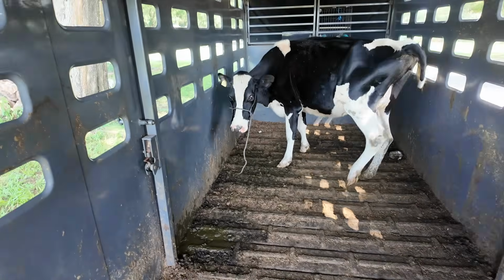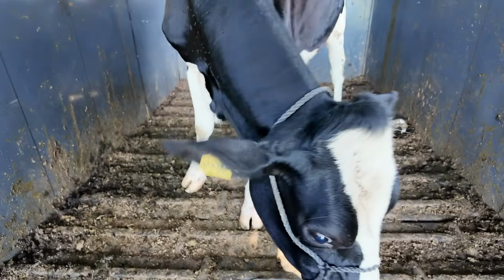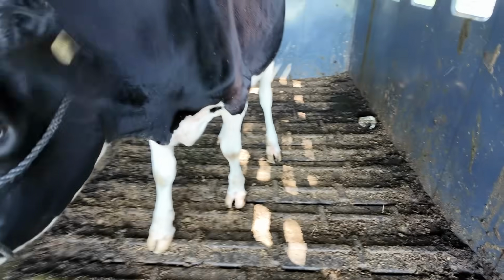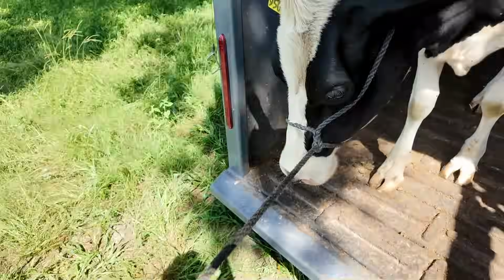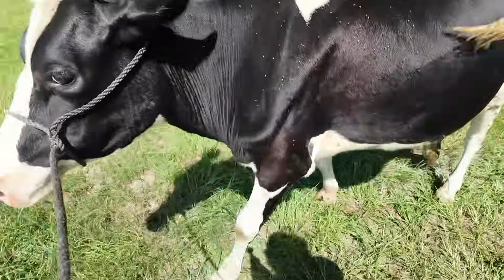All right, this is Biscuit right here. She was actually a show cow. Hi girl. In 4-H. She's very halter broke. She's a good girl. But we're still going to take her and put her in the chute to do her deworming and stuff, just because she's not used to me or used to being here.